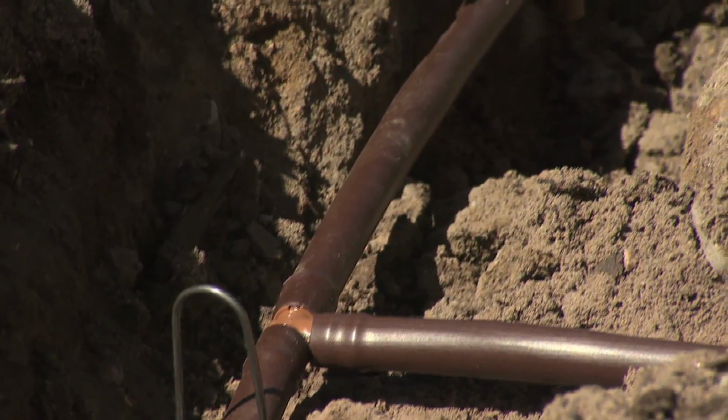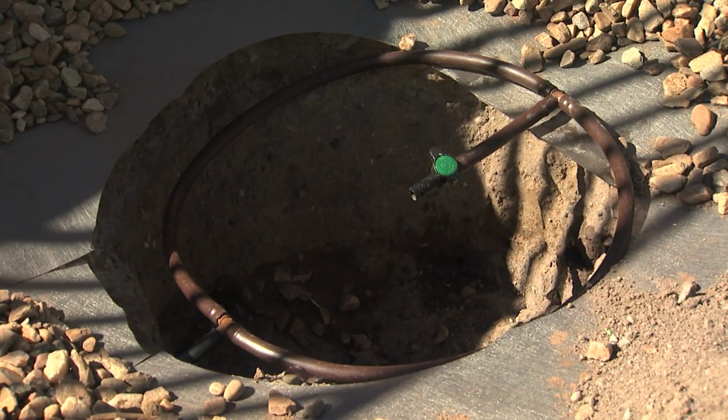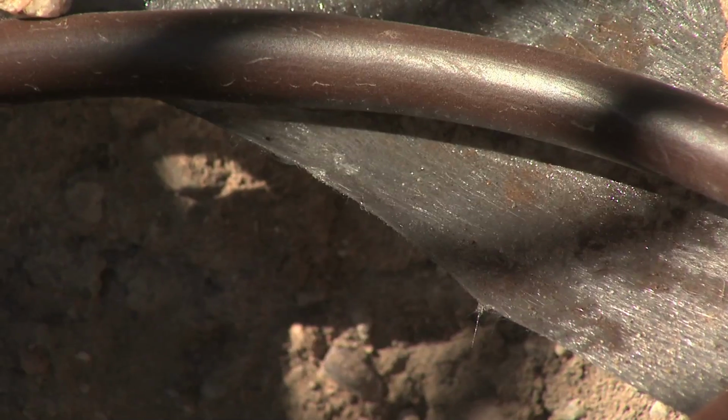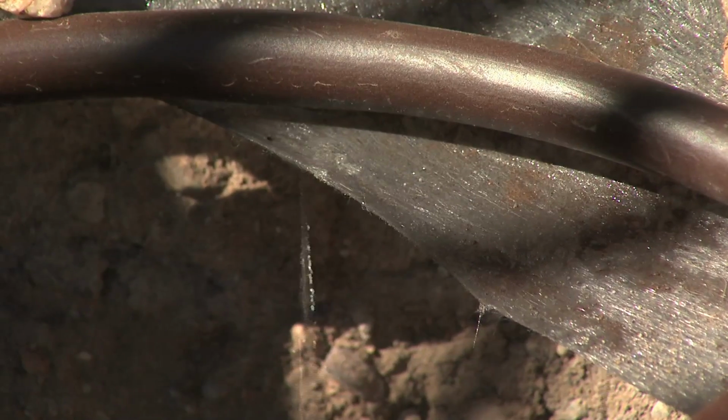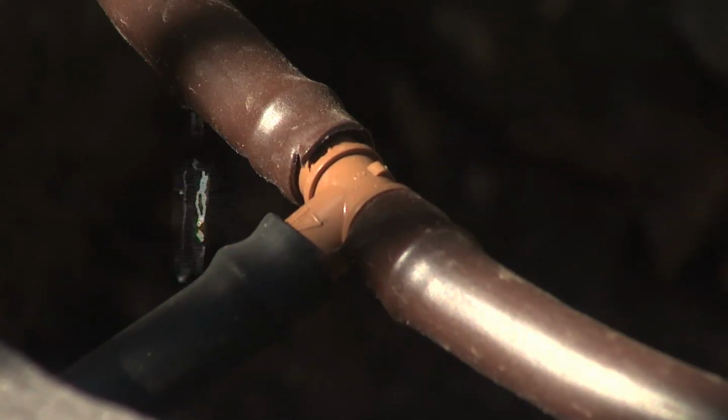It's about 90% efficient, whereas sprinklers are probably about 40% efficient. So it's replacing your sprinklers. It's very low maintenance. It's all subsurface. You don't see any of it, and it conserves a ton of water. So water conservation is very important, and it goes the same for your yard. The less we use, the more we have.